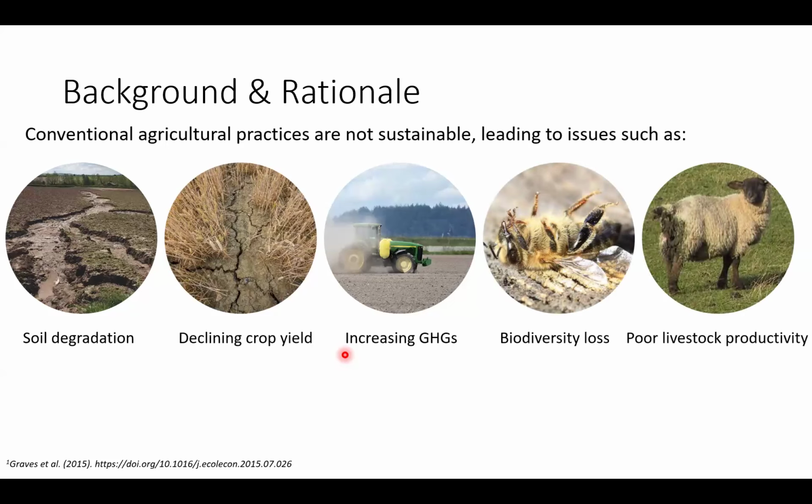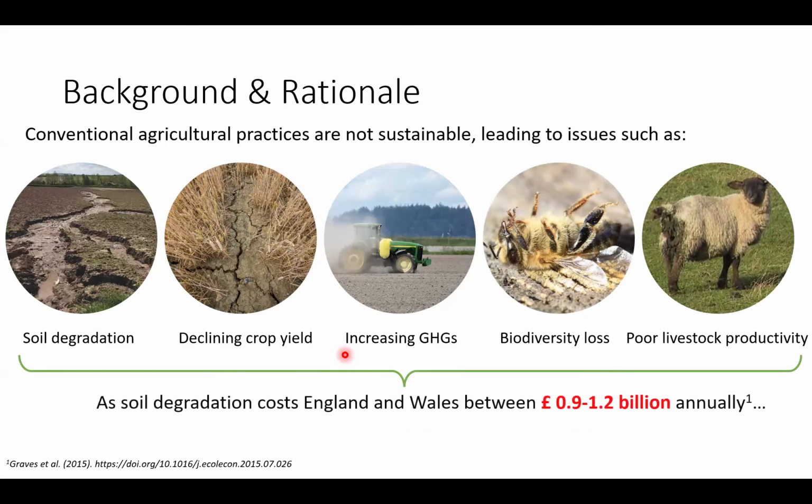Now, as all of these issues have quite significant environmental and economic costs, a lot of attention nowadays is shifting to whether or not we can introduce these temporary leys, grasslands, into an arable rotation to see if we can improve productivity and alleviate these. Typically, all of these issues cost England and Wales alone between 0.9 to 1.2 billion pounds per year. So it's a major economic impact on UK agriculture and the profit in this country.